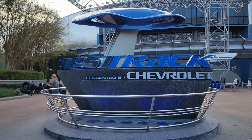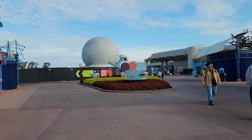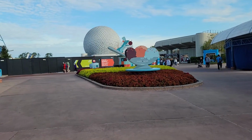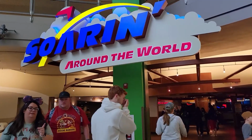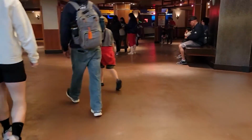I started my day with early entry at Cheese Track. Single rider. It's only a 10-minute wait for Soarin'.